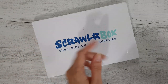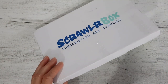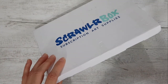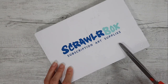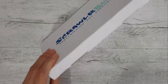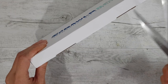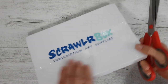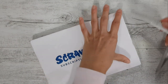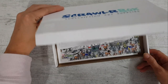I don't know what has happened there, but not that I'm really complaining because I got my scroller box in 5 days. But anyway, so this is September's scroller box. So let's cut this bad boy open and see what's inside. It only feels like I did the last scroller box not long ago because they were so quick with this one. All right, let's see what's inside this box.